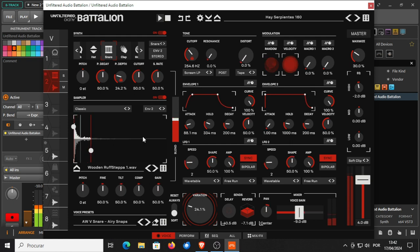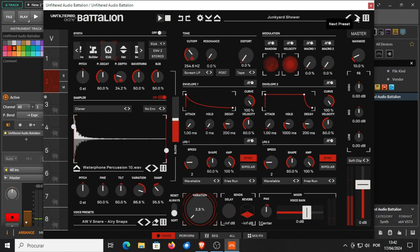I'm sorry, but I'm going to categorize this as almost a full workstation. So, of course, you still need to have a DAW really to then arrange it all and stuff. But yeah, this could be even a standalone plugin in my opinion, with some small alterations. So, I'm very impressed.